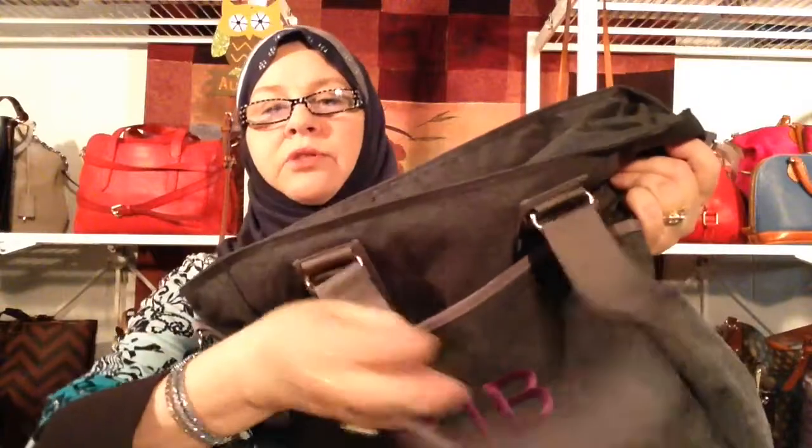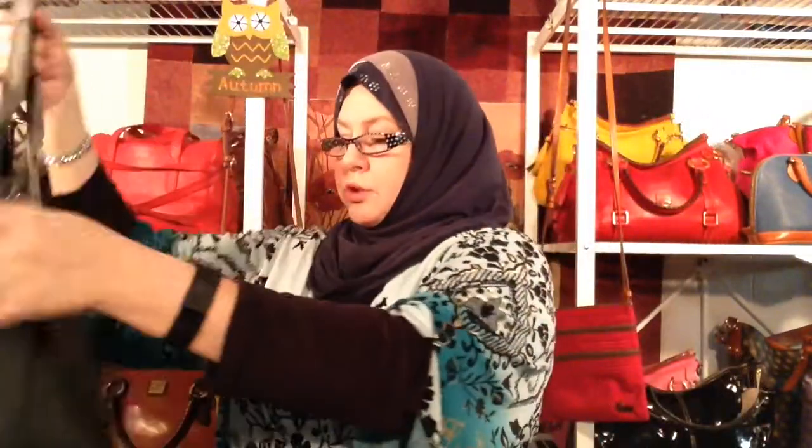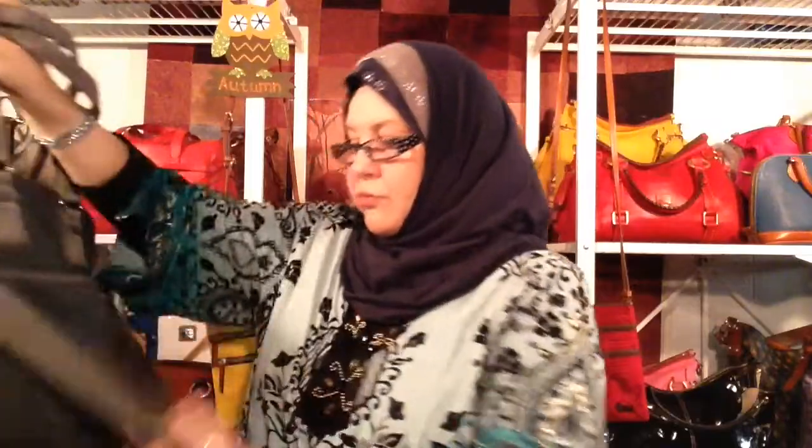And I like the handles because it's like rolled over and flattened. So it actually really sits nice like this. Or use it as a shoulder bag like this. We could probably make this a cross-body, there's so much strap there.